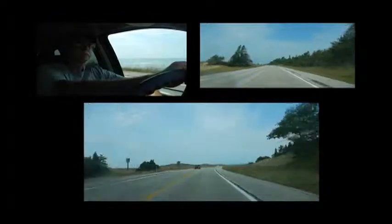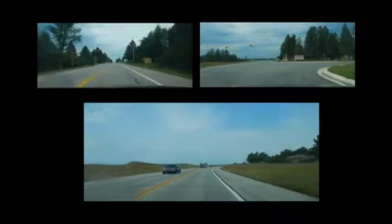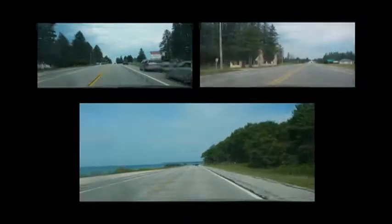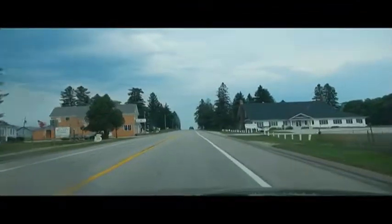The drive skirted the sand dunes at the north end of Lake Michigan and continued west along US 2 through the Upper Peninsula. After passing through Blaney Park, a resort town with roots dating to the 1890s, it wasn't long before the group and their 2 boats arrived in Munising.